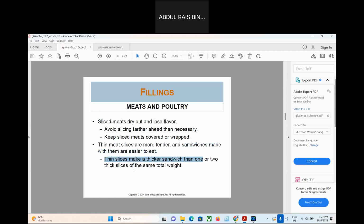So contoh 80 gram sandwich, tapi you potong 80 gram daging tu dua saja. Dia kata you 80 gram tu you potong 4 slice, dia kata yang dipotong 4 slice tu boleh masukkan sandwich yang lebih tebal berbanding 80 gram yang you potong dua piece saja. Okay.